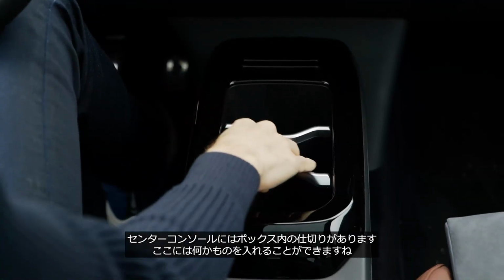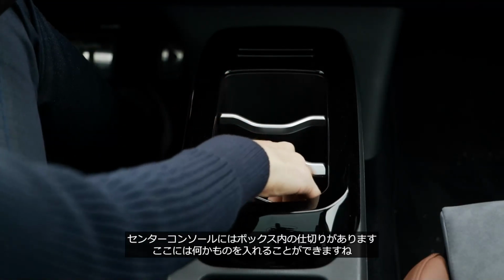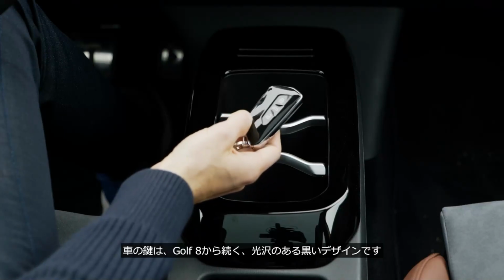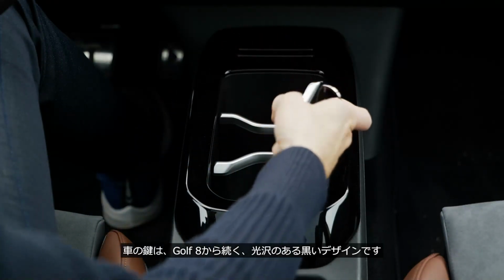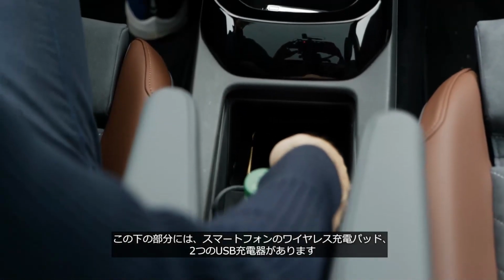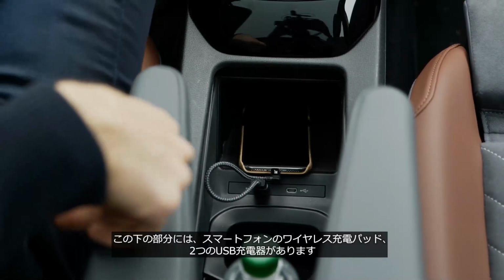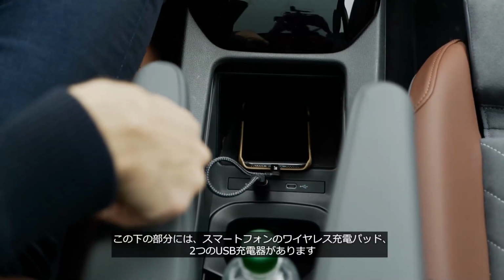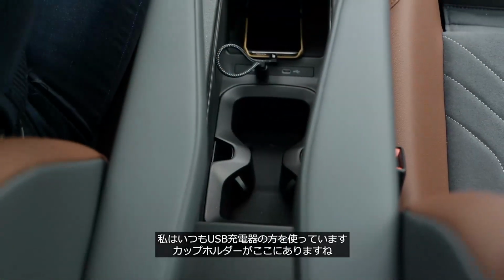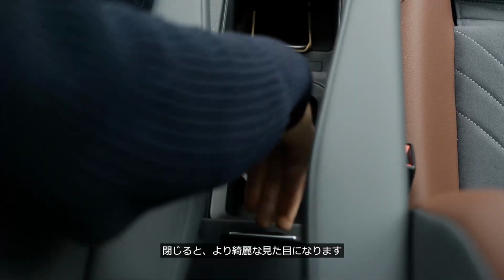In the lower area we have these splitters here, so you can have some stuff in there. Car key, as we know from the new Golf, with this shiny black structure. Then lower part right there, there's an inductive charging pad for your phone. Other than that, you have two USB-C chargers as well. I usually more rely on the cable connection. Then adaptive cup holders here for the bottles, but you can also put them all out and then close this whole stuff for a cleaner visual look.